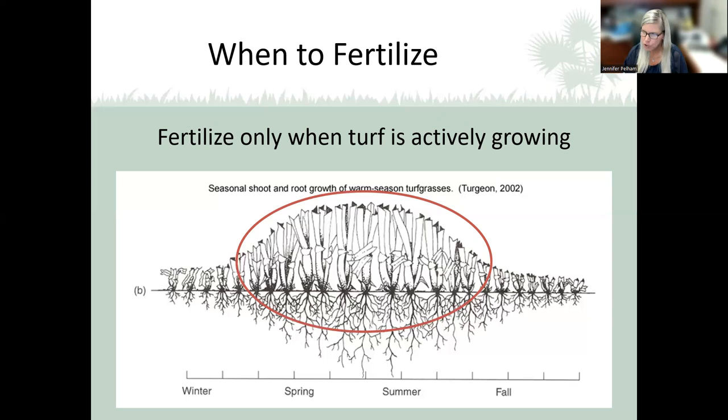But when we apply our fertilizer in the fall and the winter months, our turf grass is not as actively growing, so it's not going to utilize that fertilizer as quickly, and there's actually more chance of having leaching and runoff events in the winter because we don't have that actively growing turf grass. But we must follow the fertilizer ban.